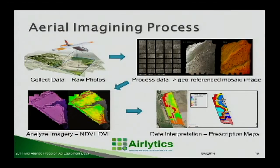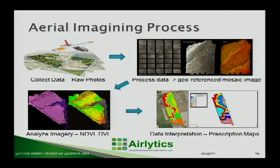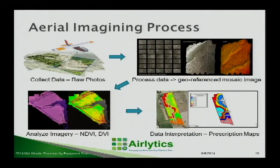Then that information needs to be analyzed. And normally, if you're using some type of infrared camera or near-infrared camera, what you're doing is some type of vegetative index, whether it's normalized or just a difference vegetative index. By the way, the picture on the left is one that I flew over last week. I think that's the YI-1 and 2 corn area.